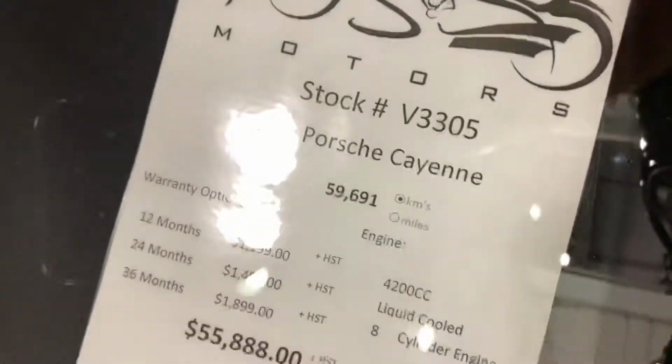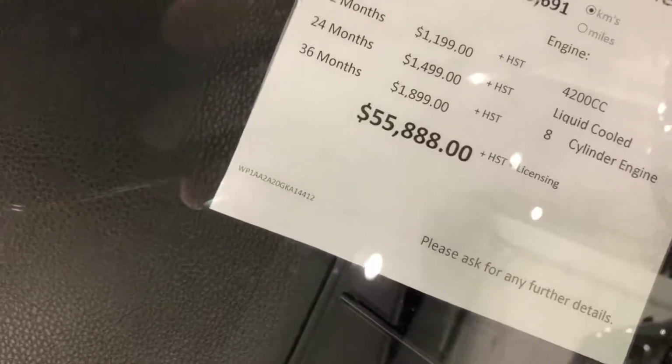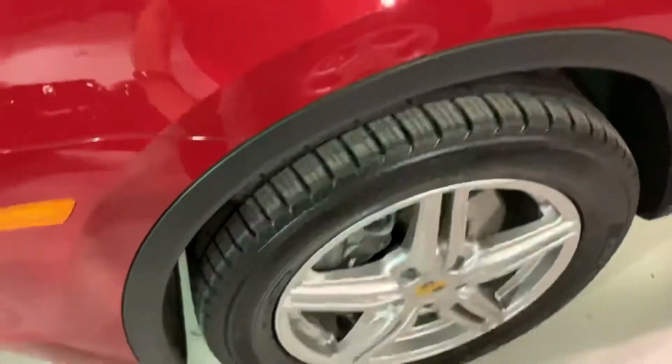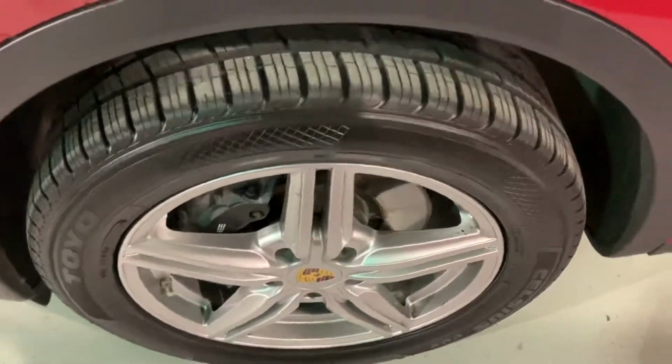Hello Al, it's Zurab here at Boss Motors, taking this video especially for you of this 2016 Porsche Cayenne, which has only 59,000 kilometers on it, and the price is 55,888 plus HST and licensing. This vehicle comes fully certified, has brand new tires on it. These are Toyo 4 Seasons.